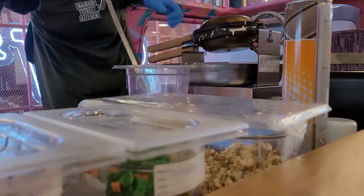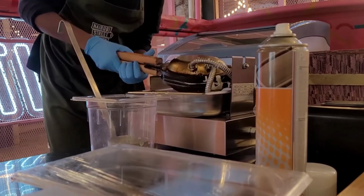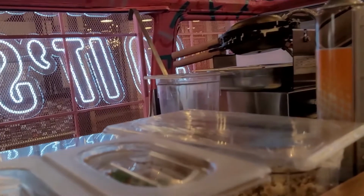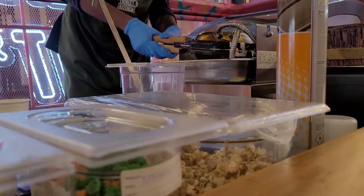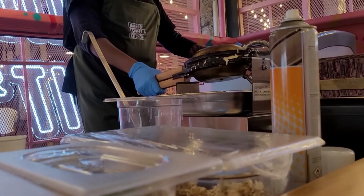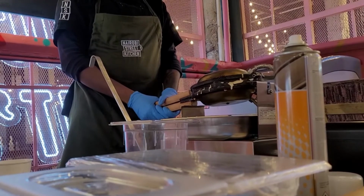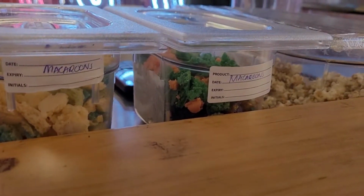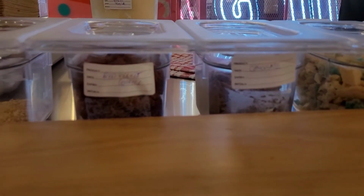She is now preparing the wafers over there. Guys, is it waivers or wafers? Hey, let's see how it turns out anyway. So, over here are the different kinds of toppings that they have for the ice cream.